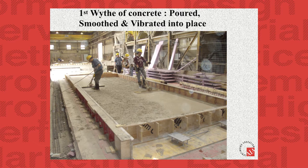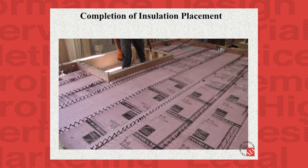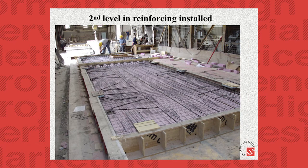Then you can see them placing the insulation with the C-grid. So that's bonding every couple of feet with the precast on both sides. It's put down while it's still wet. This is all poured in one day. We turn these beds every day. So then once the insulation is in place, that second layer of reinforcing is put into place.